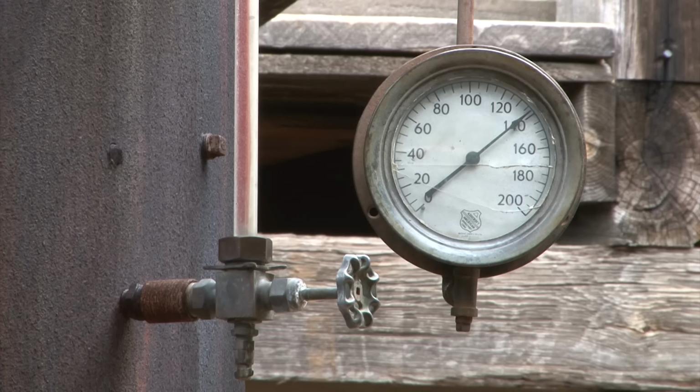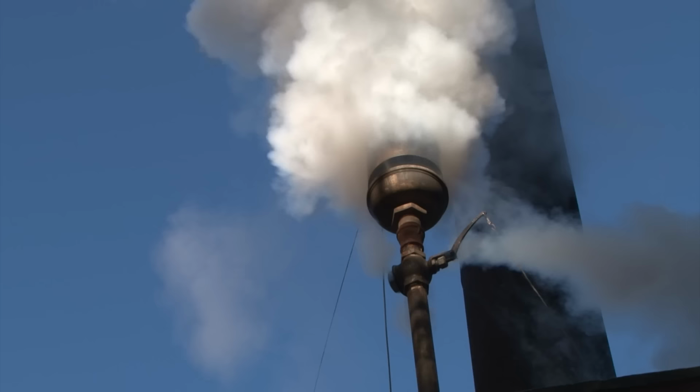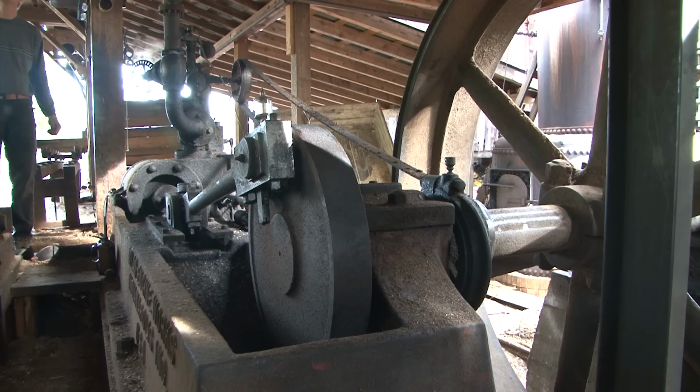Steam is up, and sawing operations are ready to begin. Greg calls for everyone to stand clear before putting the mill in motion. Clear. Clear.